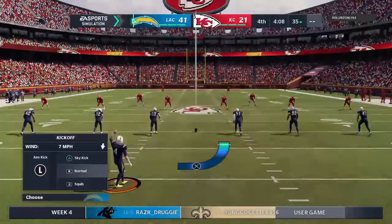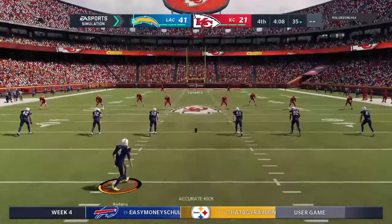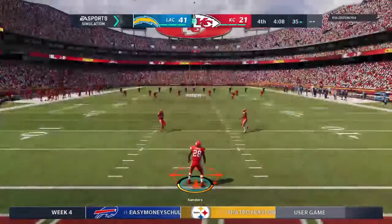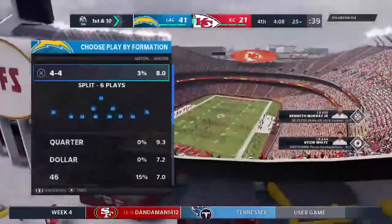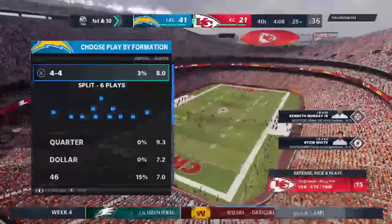Mike Badgley to kick off for the Chargers. After the made field goal, Badgley back out there for the kickoff. And they'll let that one go as it skips through the back of the end zone for a touchback. 25-yard line.